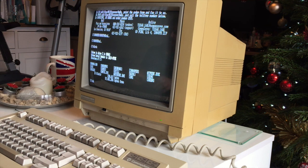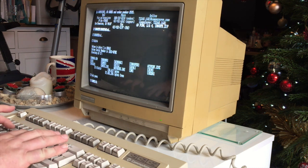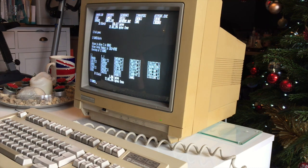So Commander Keen doesn't work for some bizarre reason. I don't know why. It should work, but it doesn't. No, I'm not going to try it. The temptation's always there, isn't it? Didn't work last time, but it might work this time. No, it won't.